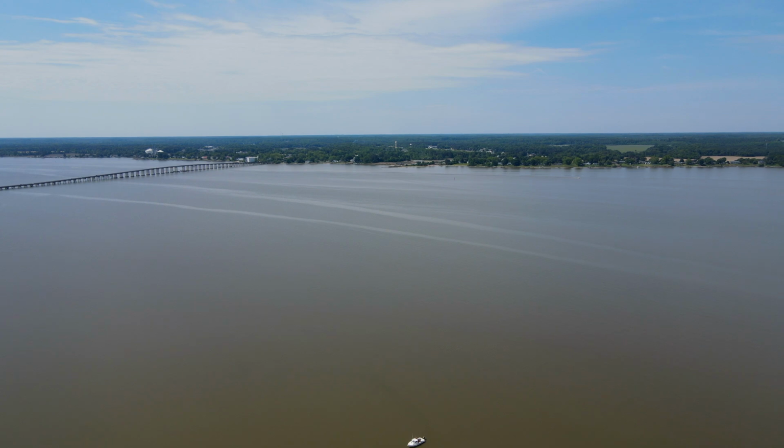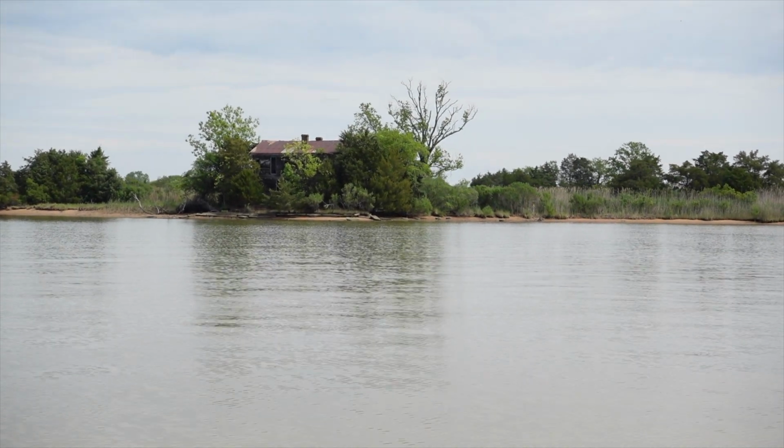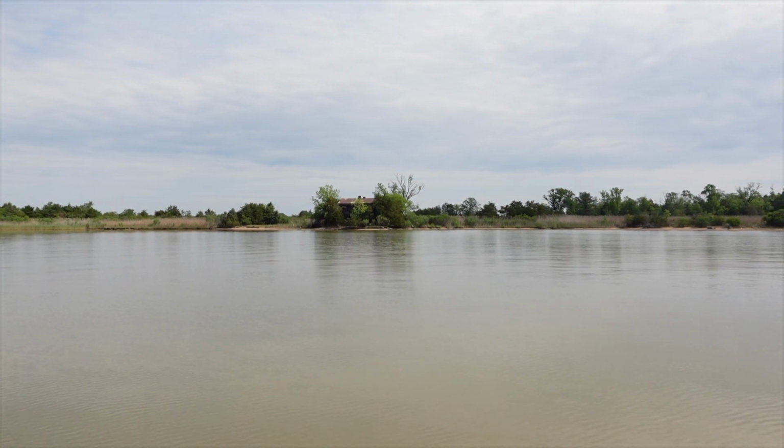I don't know if you can see it with the camera, but I could see little round portholes, and you could tell they came off a ship. Yeah, we're at low tide right now, so I can't get any closer.